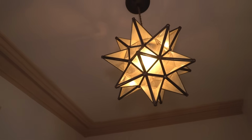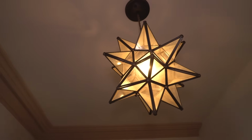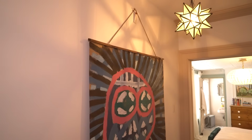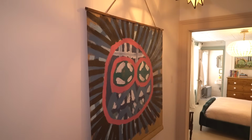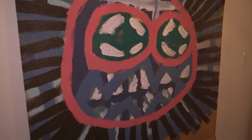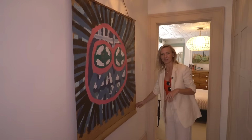These are both vintage pieces. I picked them up when I was in Mexico City. This is a totally crazy piece of art that came from an outsider art festival in San Francisco. It's literally painted on a roller shade.